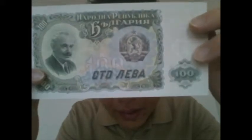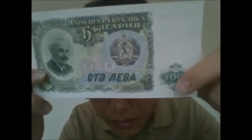If you can see here, which is very faint, that is actually the watermark. It's a hammer and sickle. Here it's a green print. We have Georgy Dimitrov and the coat of arms of Bulgaria on the obverse. On the reverse, we see a woman harvesting grapes. Splendid. Very splendid.